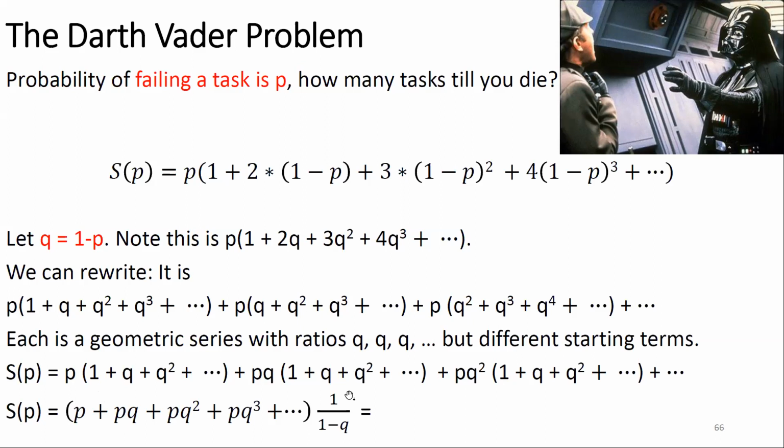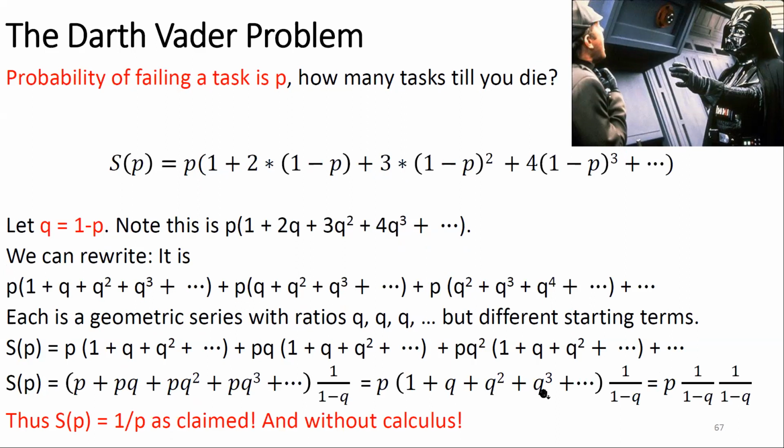So we get p times 1/(1 - q), we have pq times 1/(1 - q), we have pq squared times 1/(1 - q). What should we pull out from all of these? We have a p, and then we would be left with 1 plus q plus q squared plus q cubed. That's another geometric series, and we use that it's 1/(1 - q). So we get p times 1/(1 - q) times 1/(1 - q). Now q is 1 - p, so p is 1 - q. We have p divided by p squared, which is 1/p, and we prove the formula without using calculus that if you fail Darth Vader with probability p, the number of tasks until you die is 1/p.